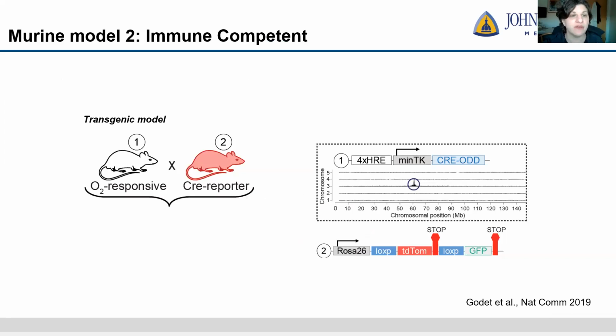We also generated mice that express this reporter. So I told you we took this little piece of DNA and put it into cells, and then we took those cells that had those DNA constructs and put them into the mammary fat pad of the mouse. In this case, we're generating a mouse that in every tissue has this oxygen sensor. And we cross it with a mouse that is really cool because it is totally red. So it's similar to the cell line.